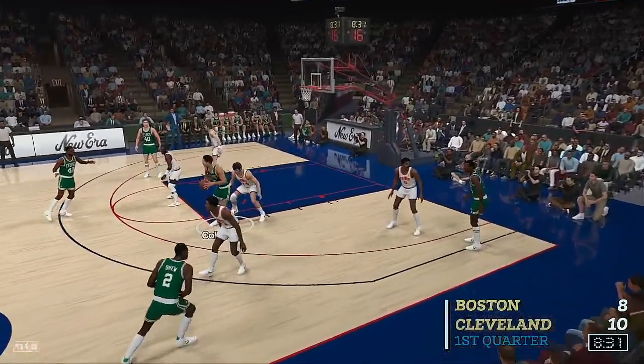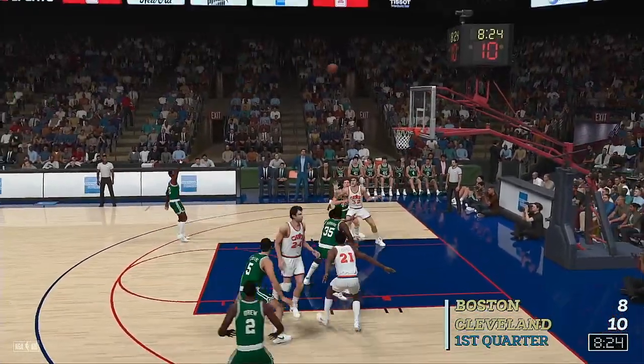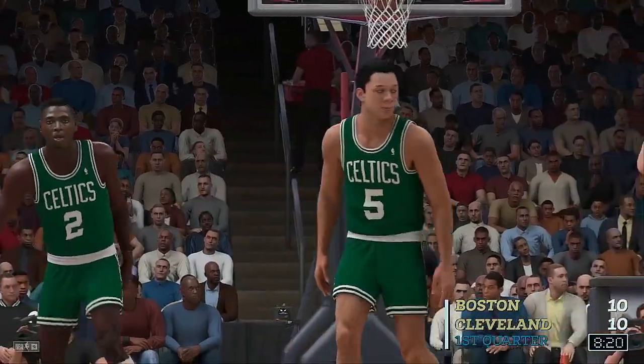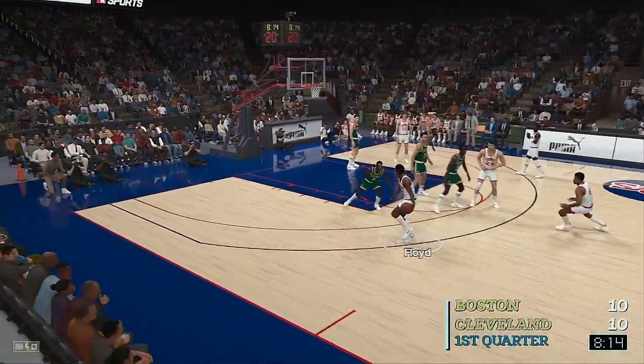Here's Drew. No scoring in this one. Collins passes to Woodson. And again, it's Boston converted. With him, the scouting report says you've got to go over the screen. Absolutely. He'll hurt you from deep. So you have to fight through those picks.